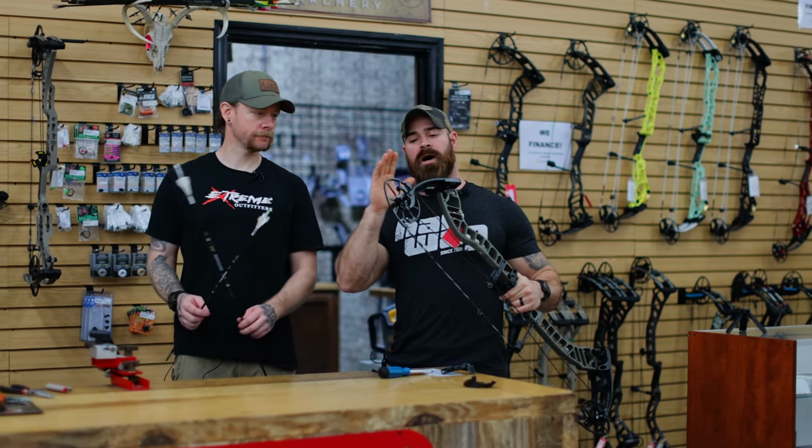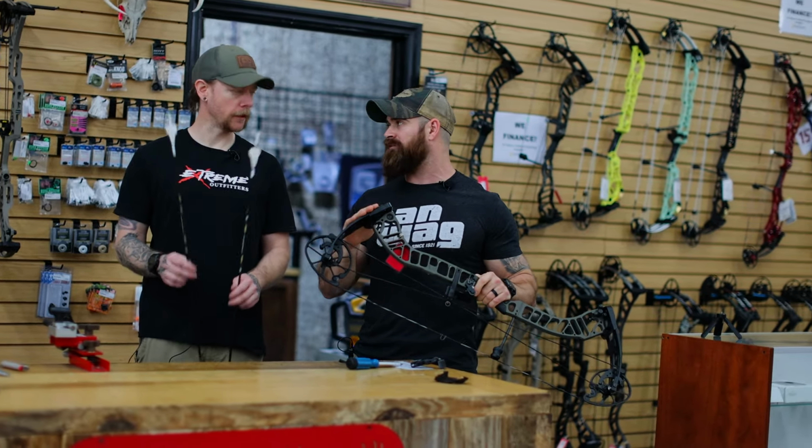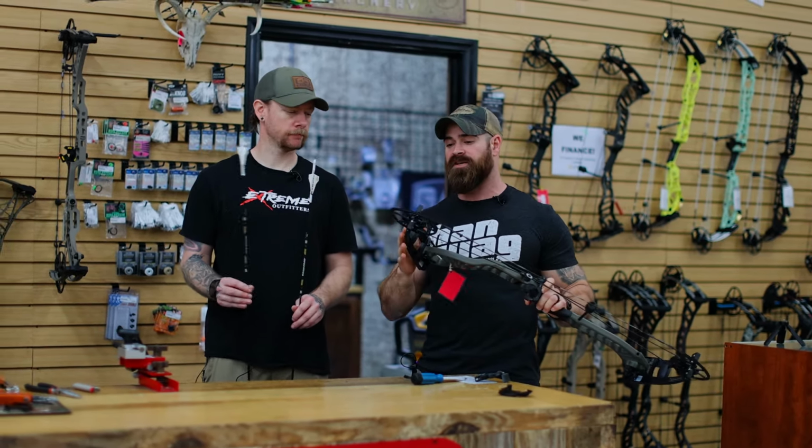All right, guys, so we got the mods put on it. We're gonna shoot 28 and we're actually gonna shoot 30.5 inches, so we'll max this bow out. And this is a 70-pound bow. So 28 inches at 70 pounds and 30.5 inches at 70 pounds.